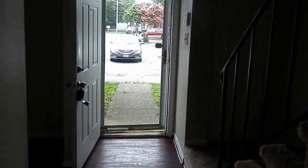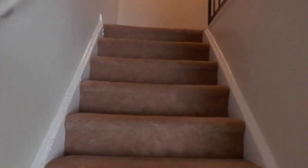All right, this is to the front door, and we're gonna go ahead and go up the steps. Nice landing. Nice little decorations on the landing up here. Now upstairs is all fully carpeted. And we're gonna go to the right into the master bedroom.